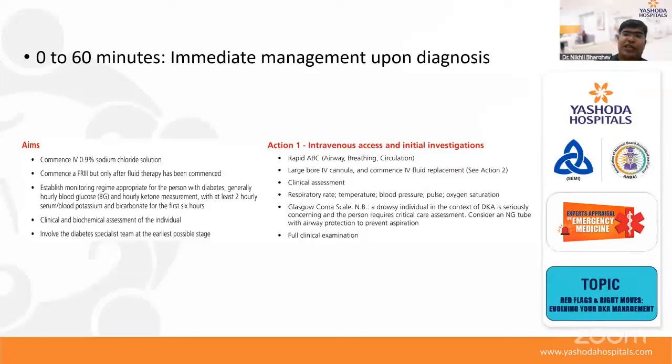Action 1, as with any emergency, we immediately go for rapid airway, breathing and circulation assessment. Secure at least 2 IV large bore cannulas preferably. Clinical assessment needs to be done. Respiratory rate, temperature, blood pressure, pulse, oxygen sats, everything has to be monitored. GCS needs to be documented clearly. A drowsy individual in case of DKA is serious and requires critical care assessment, and if required, involve critical care as soon as possible. If clinically warranted, go for a nasogastric tube, that is Ryle's tube. And if the person is obtunded, consider airway protection to prevent aspiration.